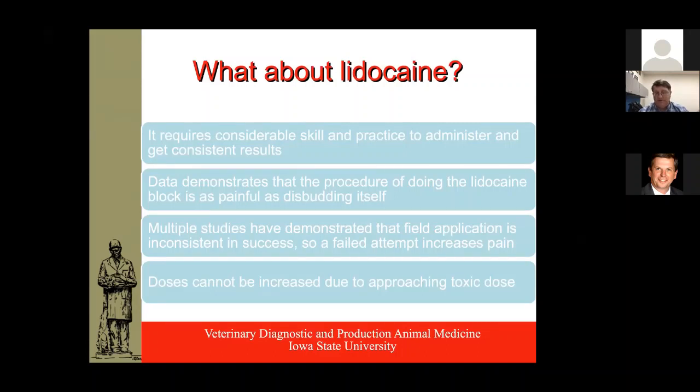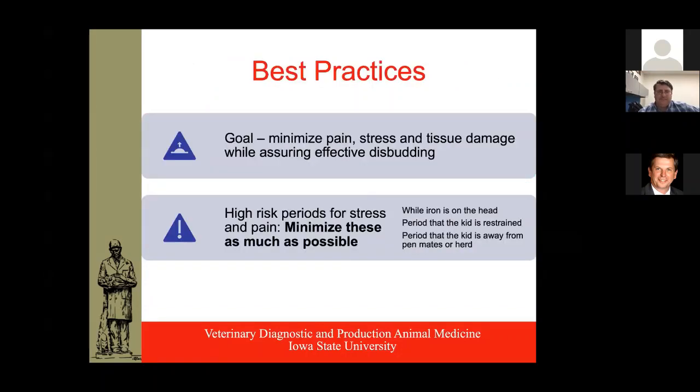As I said, multiple studies have demonstrated that in field application on the calf side, it's inconsistent in success. And so those failed attempts actually increase pain and well-being issues. And we don't have the option in these small goats of increasing our dose to make those blocks easier, to be able to be a little bit further from those nerves and still have diffusion efficacy, because we're approaching toxic doses.